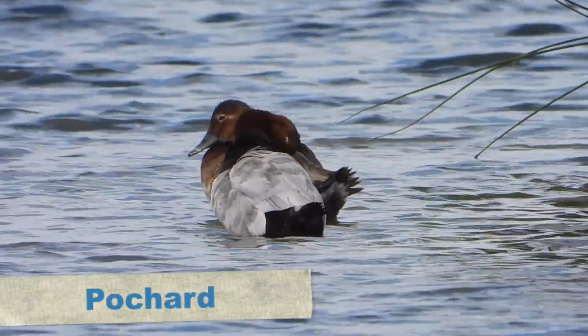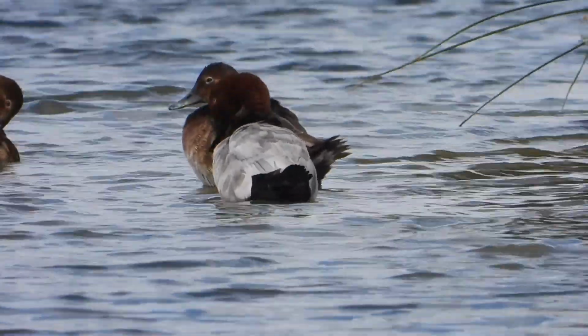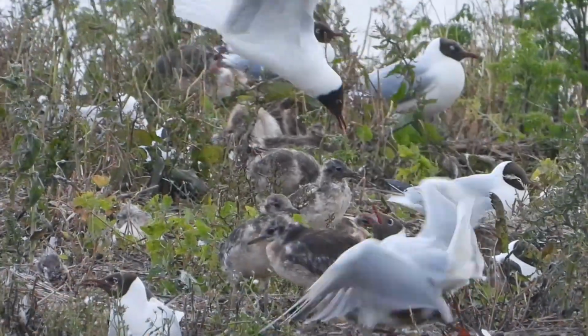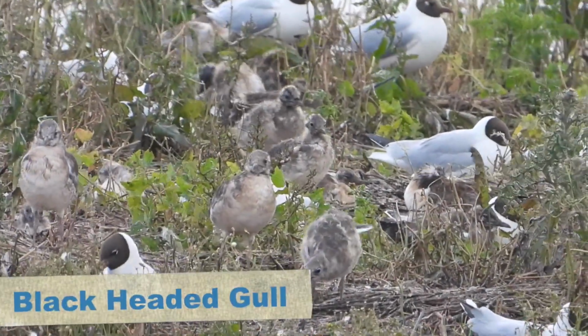A little bit further up we nipped briefly into a hide. This had a very noisy black-headed gull colony. Probably noisier than normal because they had teenagers.